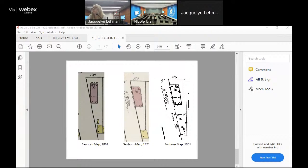I'm looking at the house. I mean, look at how the house differs from the first one to the second one. That's what I'm telling you. The accuracy is not there. Sanborns give you a gesture, a notion, but they're not accurate. But they wouldn't be so far different to make this little tiny garage as big as the whole house.